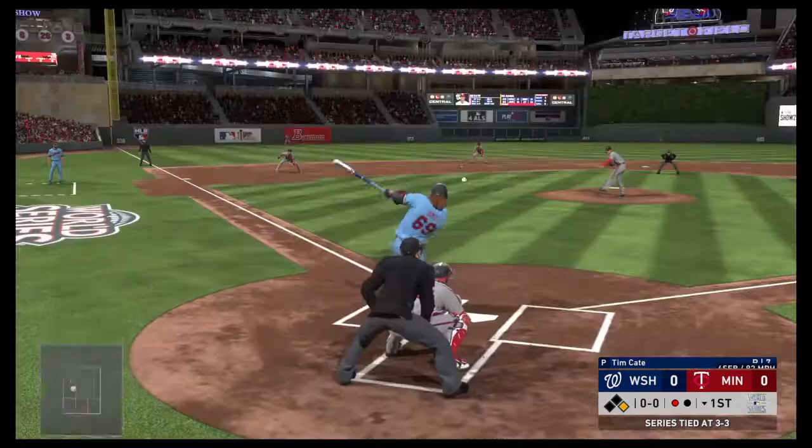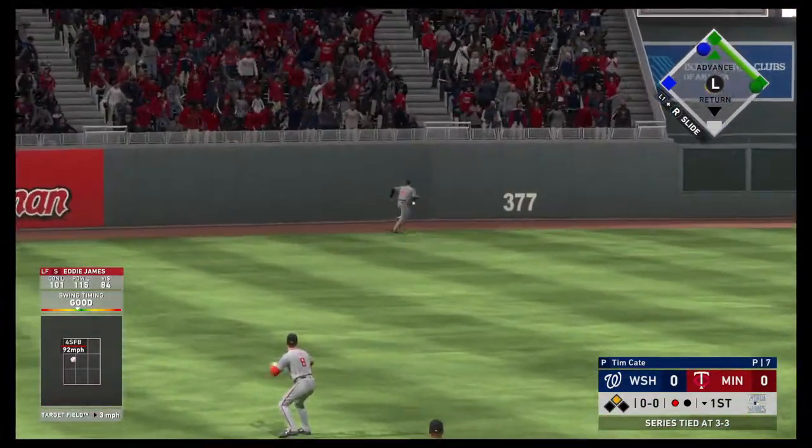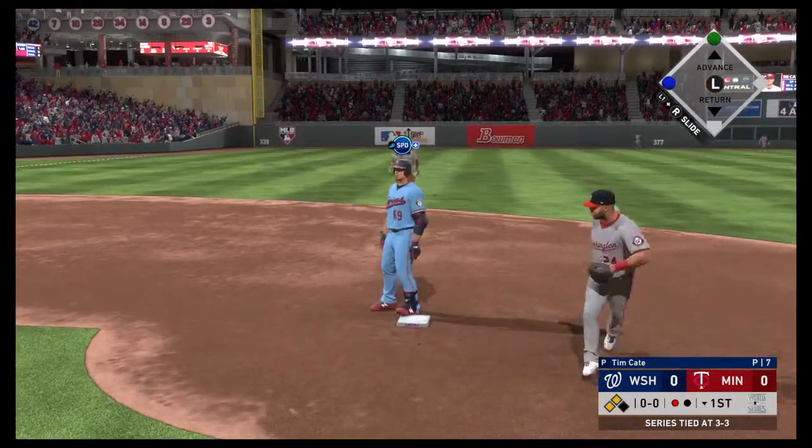First delivery to him on the way. Line drive, base hit into the left center field gap. This will kick up against the wall now. And they'll have runners at second and third following the one-out double.